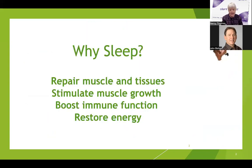Last time I gave the talk on the Silent Night patch, I gave several slides on why sleep and what the problems were with not sleeping. I'm going to skip all of that tonight, because we only have so much time. But just to summarize: you need to sleep to repair your muscles and tissues. You need the time and the energy to stimulate muscle growth, boost your immune function, and restore your energy. Those are some great reasons to go to sleep.